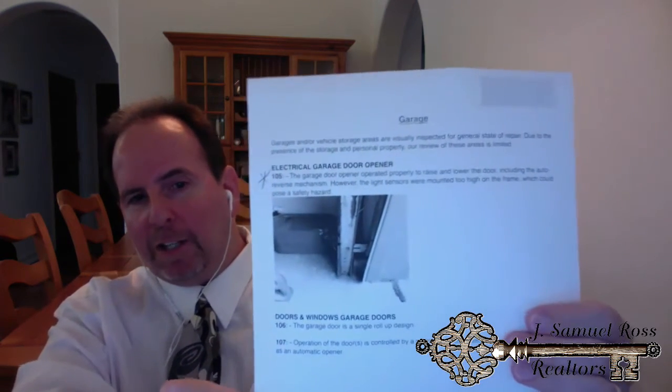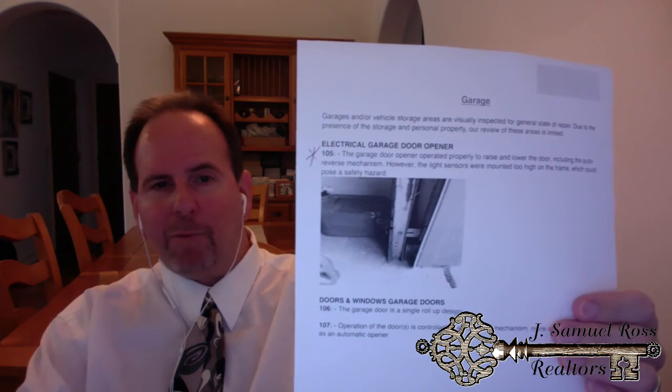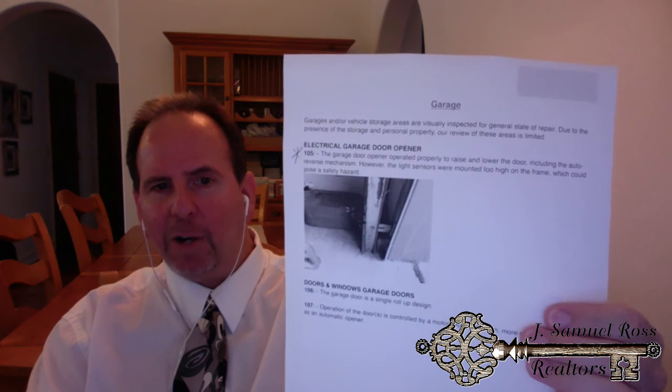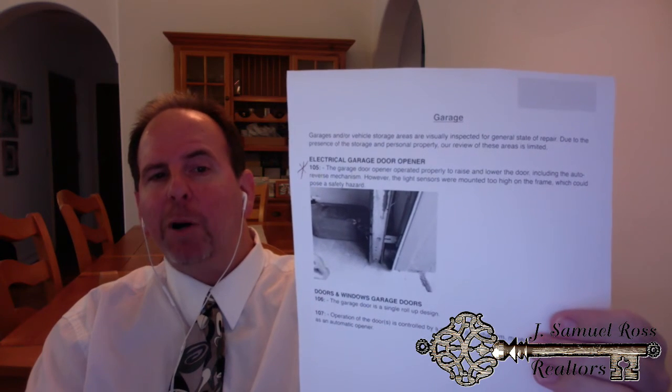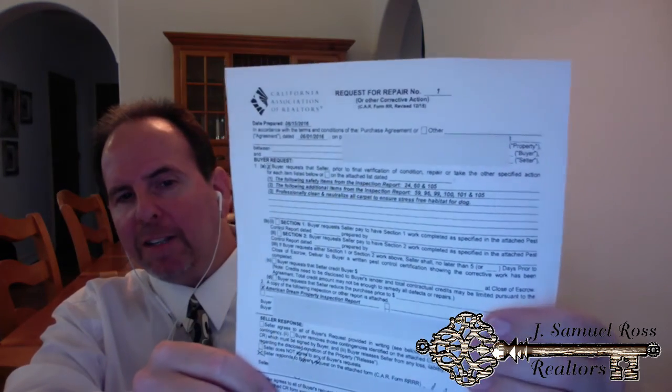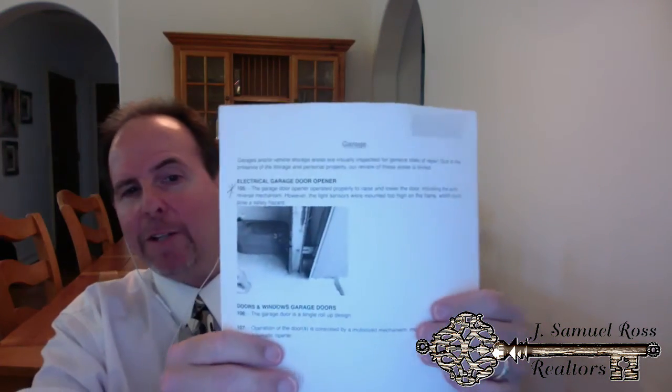Okay? Let's take a look at another one. This one here was on the inspection request list. The garage door opener operated properly to raise and lower the door, including the auto reverse mechanism. However, the light sensors were mounted too high on the frame, which could pose a safety hazard. So if we go back here, we can see that what the buyers requested is that the sellers repair the following items, including that. But because of the way this was described in the inspection report, it's not clear how many inches lower to the ground it should be. Should it be 1 inch off the ground? Should it be 3 inches off the ground? We're not sure. And if the buyers are not sure, you can rest assured the sellers are not going to be sure either.